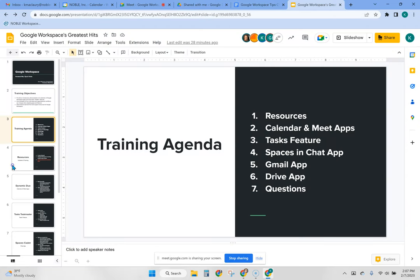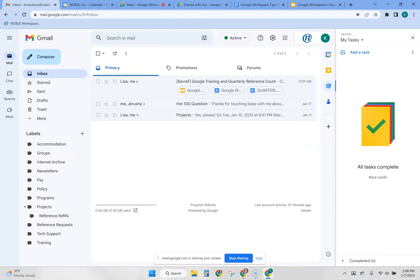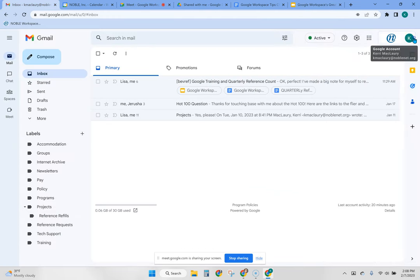All right, so I switched things around a little bit because I realized that support resources are probably some of the most important parts of this. So I thought, why don't we put that at the very beginning? That way, people will know right away a few different things you can do to get help with any Google app. So I'm going to click over here so you can see my Gmail.